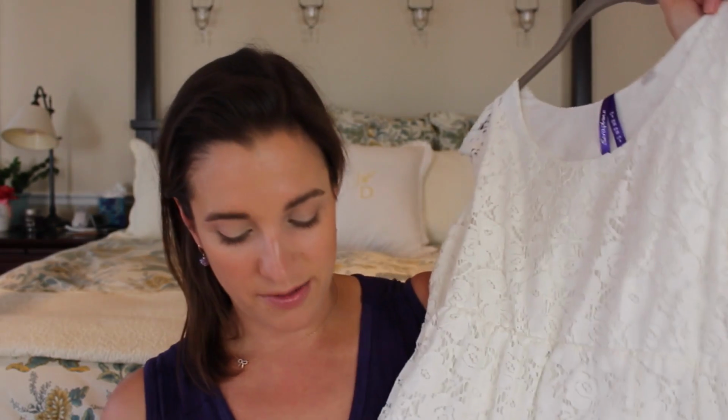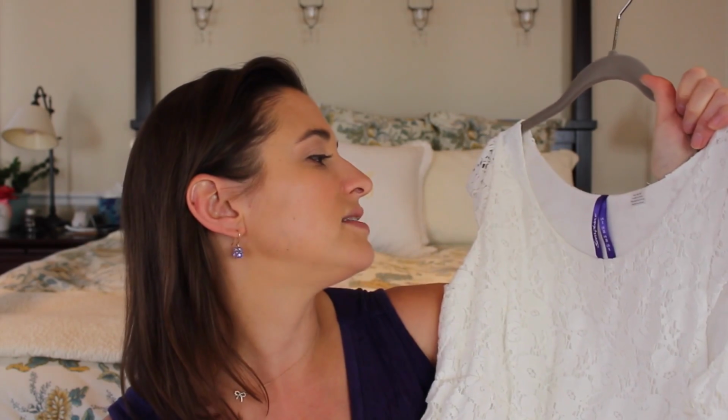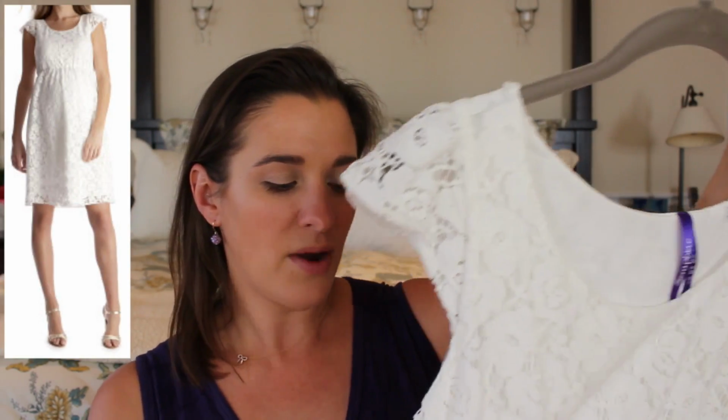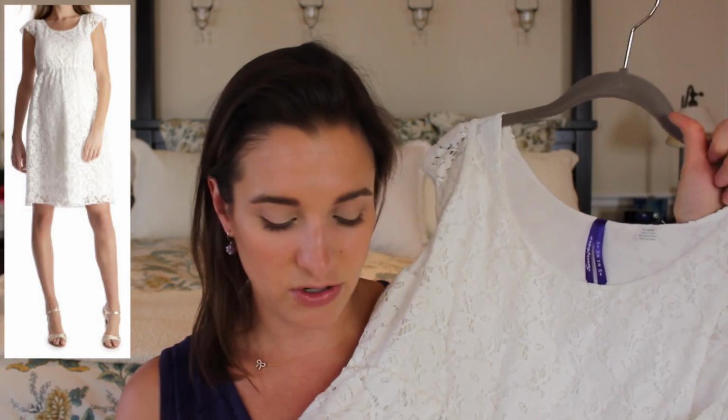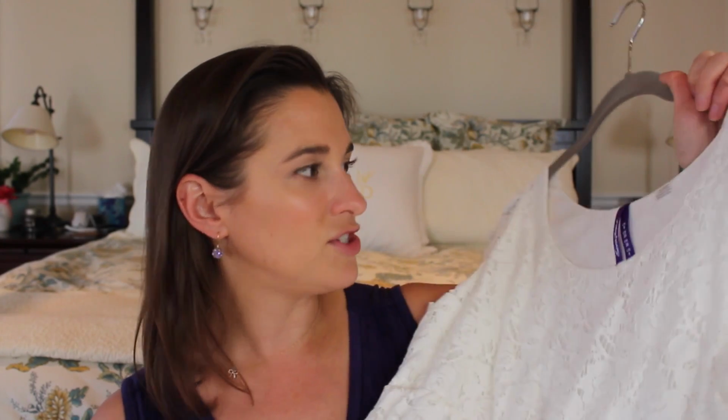Oh, this is not brand new. This is another thing I bought a little bit ago. It's a little white dress. I got it at Motherhood. It's by Seraphine. I bought this specifically for the 4th of July party we went to with my family, and also I figured I could wear it just as a summer dress, and also when we go on our baby moon in September, which I'm really looking forward to.